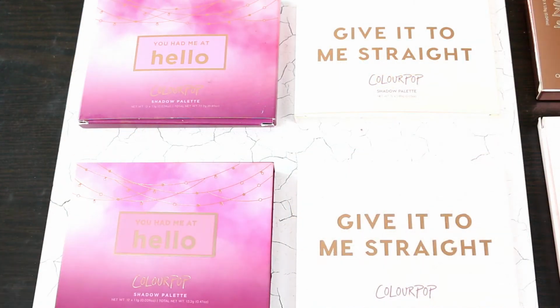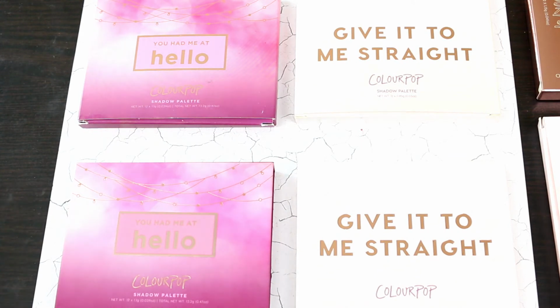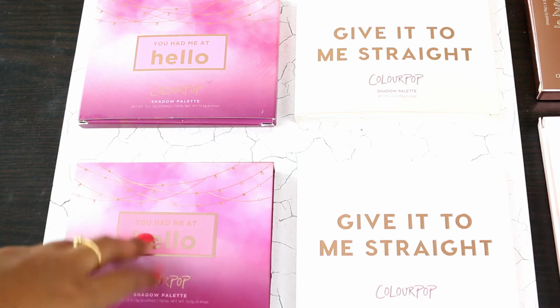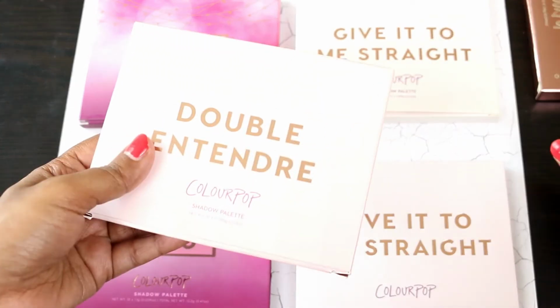Okay, let's move on to the next two palettes comparison. So first one is You Had Me at Hello palette, and the next one is Give It To Me Straight palette. These two palettes are some of my favorite Colourpop palettes. I'm pretty sure they were not limited edition. Let me know if you guys think otherwise. These two definitely were not limited edition.